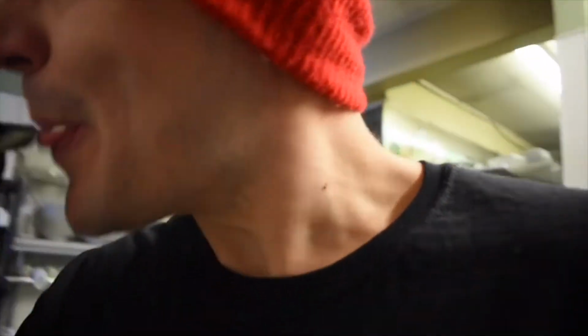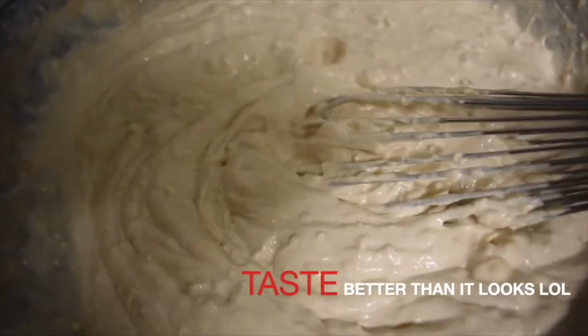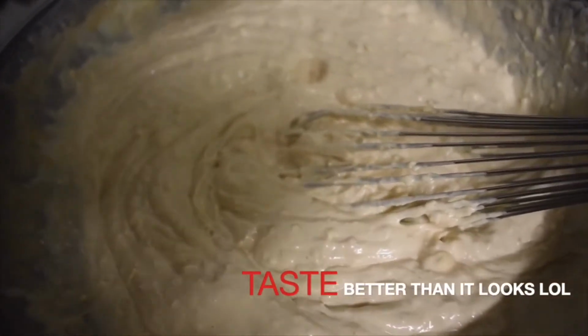Back to the blue cheese. So. It's perfect. Never trust it. Skinny cook crumbles. It ended up being perfect.